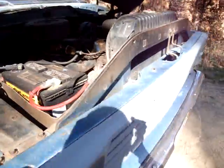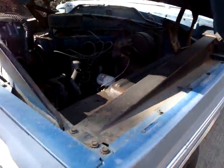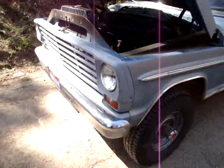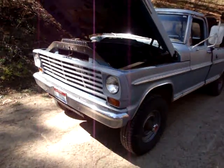I hope this is of help to you if you go the 300 route. It's kind of my take on it. Everybody's got their opinions, so I hope mine is of help to you.